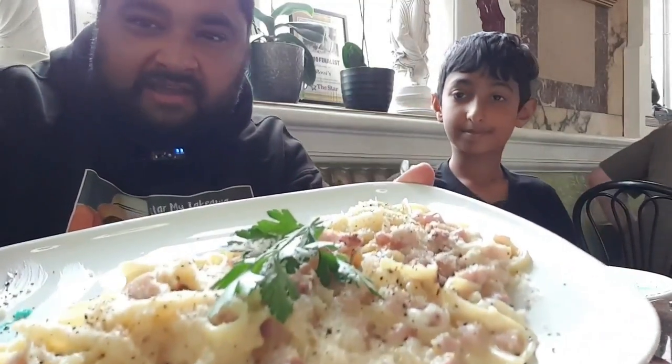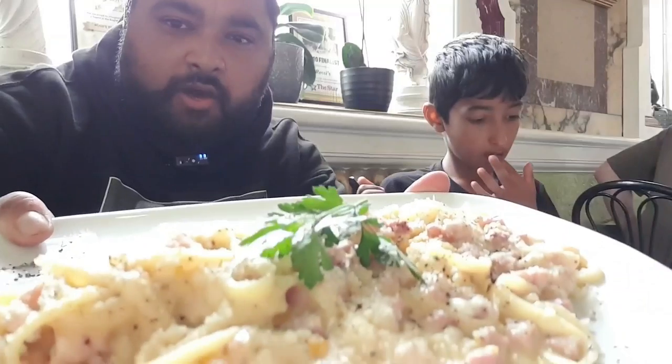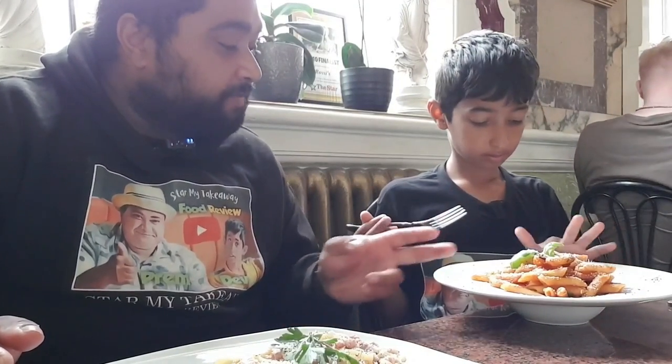So this is the carbonara, linguine carbonara. You've got a choice between spaghetti or linguine. And Dev's got the penne arrabbiata, with some basil on top. They've just sprinkled some fresh parmesan and some fresh ground black pepper.